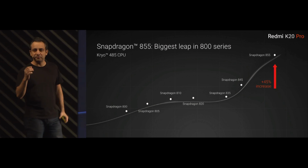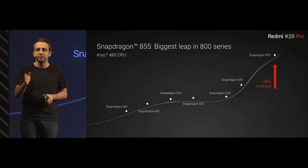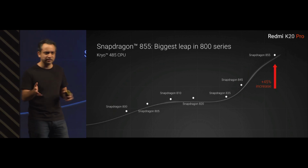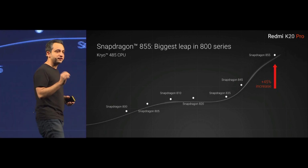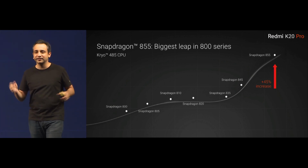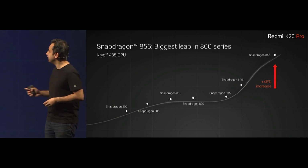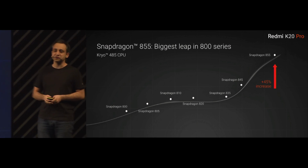I'll give you an example. If man can run 100 meters in about 9.58 seconds, right? That's the record currently. If you have to beat that by 45%, you would have to have somebody run 100 meters in less than 6 seconds. That is so much of a gap that you bring when you're pushing the limits to the next level. And with 855, it's a marvelous job that Qualcomm has done getting you this chip.